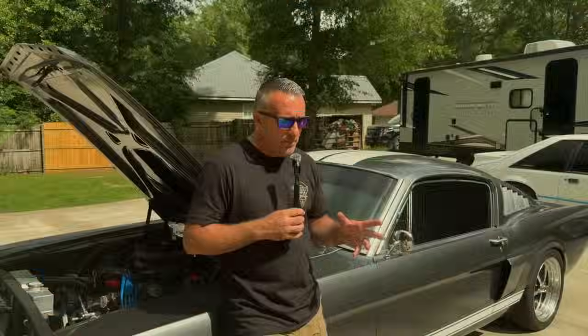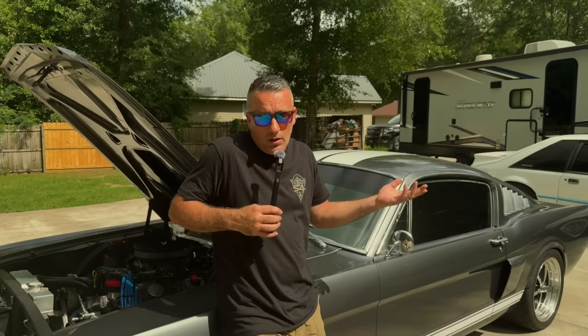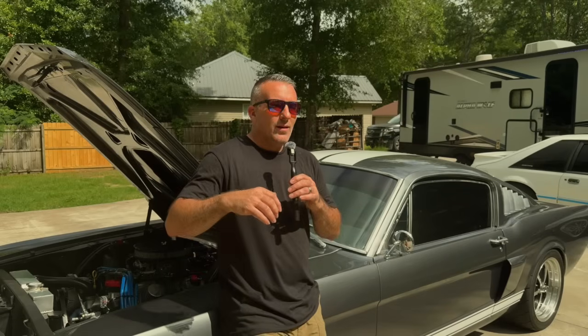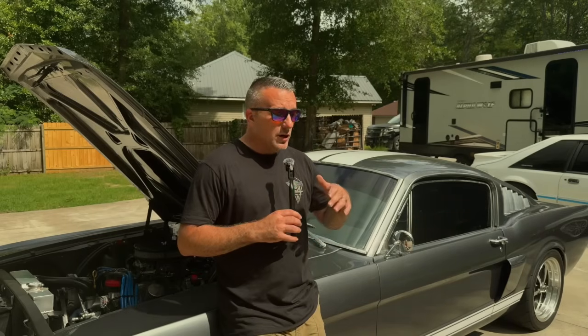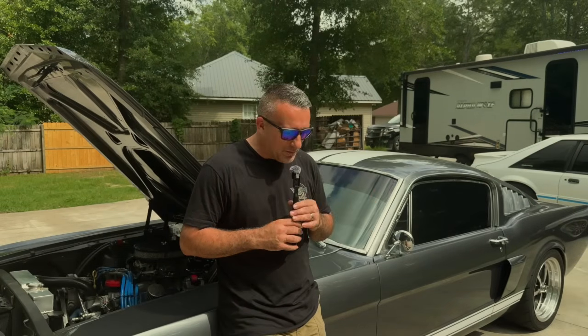Really good bottom end. And I thought that was necessary because this thing has a Dart block, and if you're gonna have a Dart block, you might as well have a really good bottom end, right? Spin it to the moon. Then we decided we were going to upgrade camshafts. So we went from the N91 camshaft to the N111, which isn't a huge jump per se, but yeah, it made a difference. Made a difference in the sound at least.